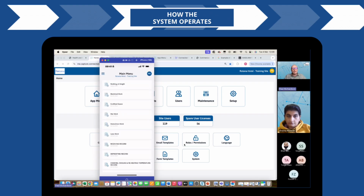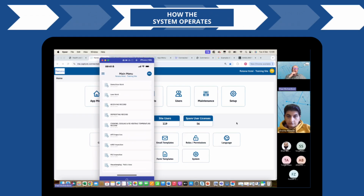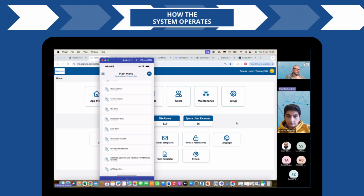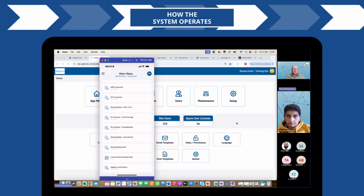So let's just talk a bit about how the platform works. So here is an example of all the digital form processes that have been created in partnership with the two test hotels. You may not want to use all of these, from permit to work process to your cooking, cooling, reheating, and temperature records, inspections. It's really up to you which of these you feel are most relevant for your digitization journey. You might want to do them in batches. So you might want to do housekeeping first, or you might want to do permit to work first.